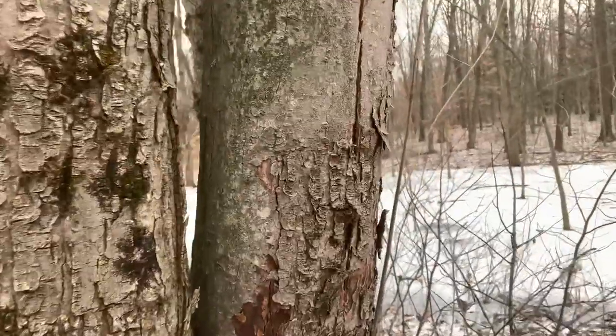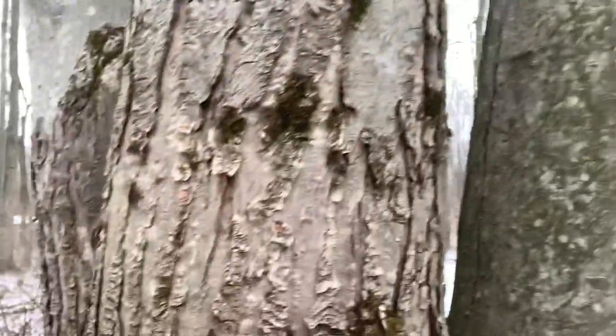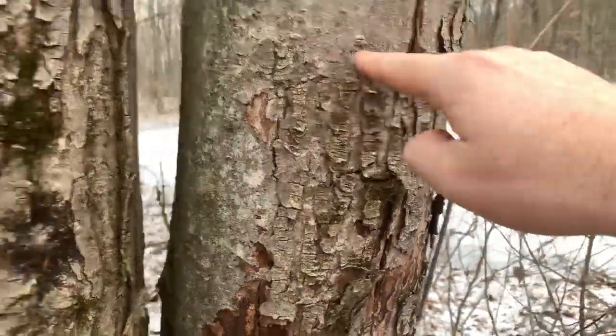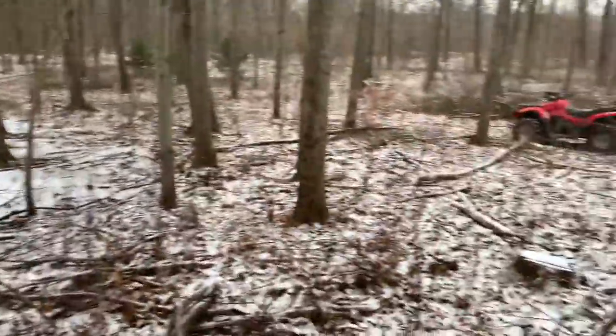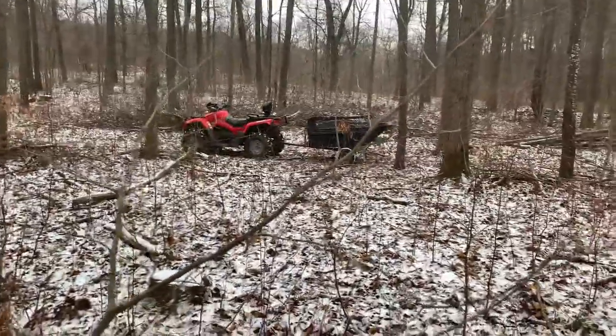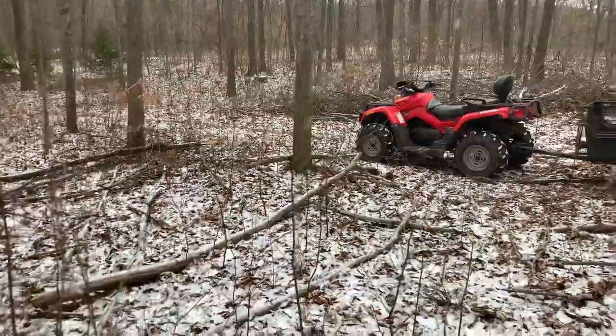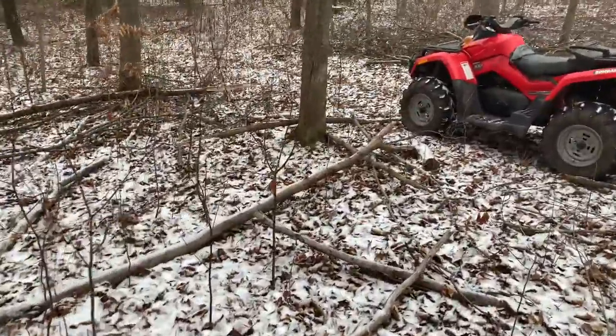This is gonna be a little tricky cutting this. You can see there's not much of a gap here. I'd have to reach way above my head to cut it there, which is kind of dangerous. I'm gonna try to put the notch right here and then kind of plunge cut it in here, and hopefully it falls towards the quad. It's not tall enough to reach it. It's going to be kind of difficult, so you guys are going to be watching me do that.